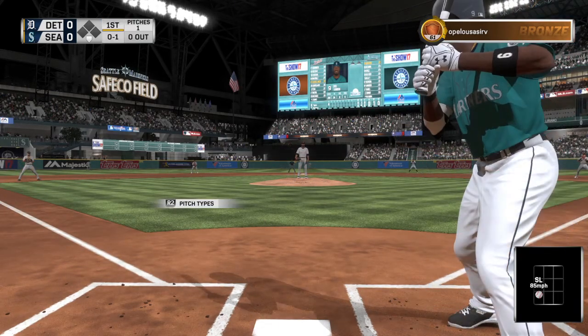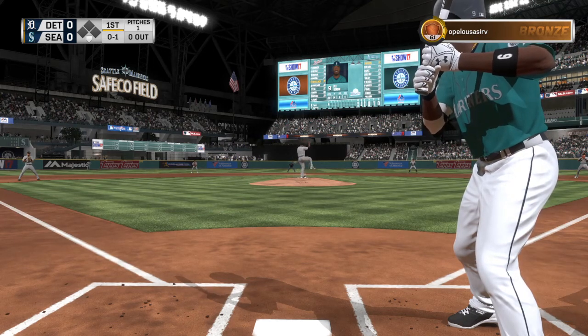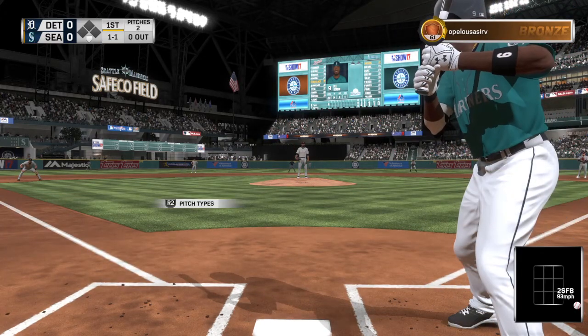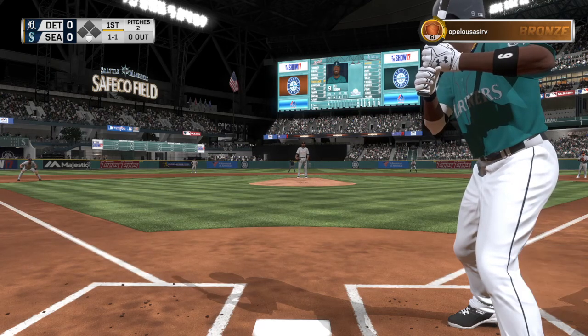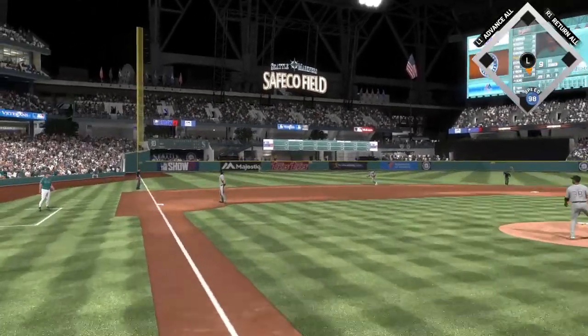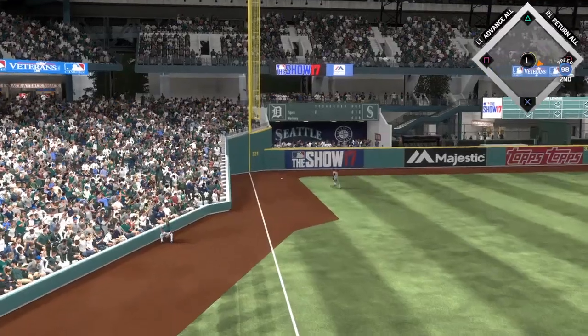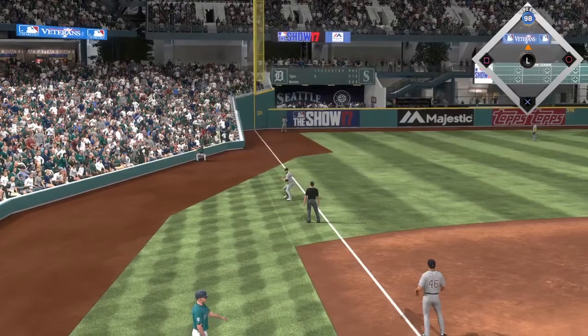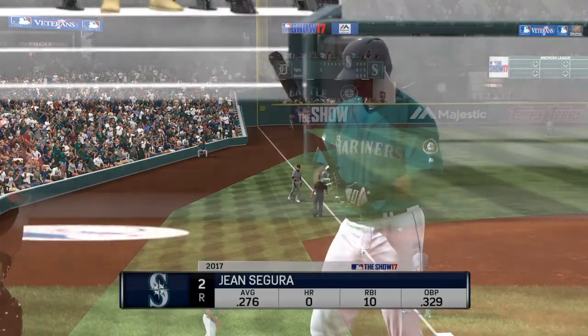Starts him out with a slider for a strike. Into the windup. Here comes the 0-1. And a fastball way off target here, and it's even at 1. From the windup, the 1-1 pitch. Swing, line drive. That's going to be trouble. Around first, Gordon on his way to second now. And he will pull in here with a leadoff double.